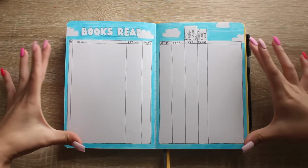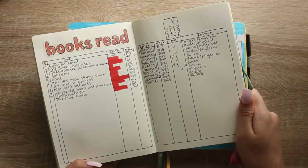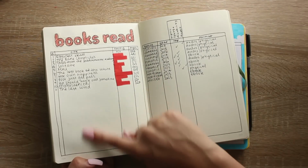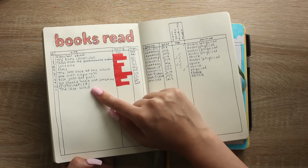So I have this table for books read. This is something that I have been doing in my journal this year, but I've been setting it up each month in my monthly spreads. So let me show you an example. Here's a month that I have done it in my current yearly journal. And there's just a lot of space left over because I'm never really reading more than 10 books.